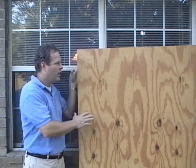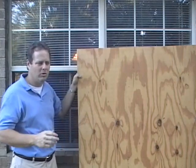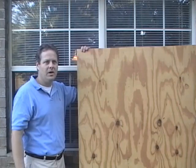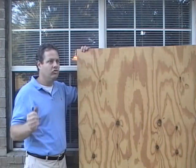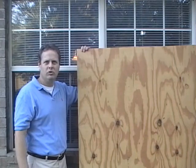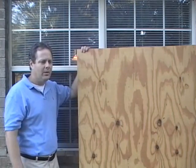And if you've ever tried to place it, even a gentle breeze pushes these large panels around, and it can be dangerous. If you're standing on a ladder and a gentle breeze comes up and the plywood's oriented a certain way, it can push you right off of it.